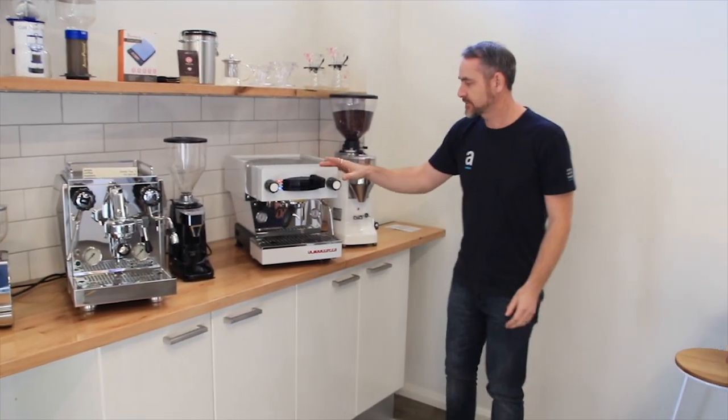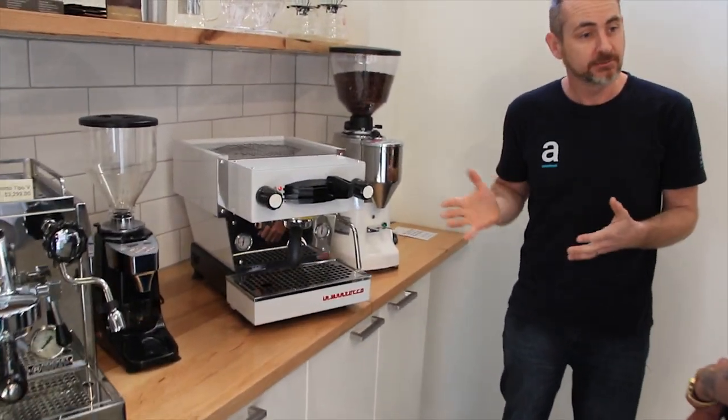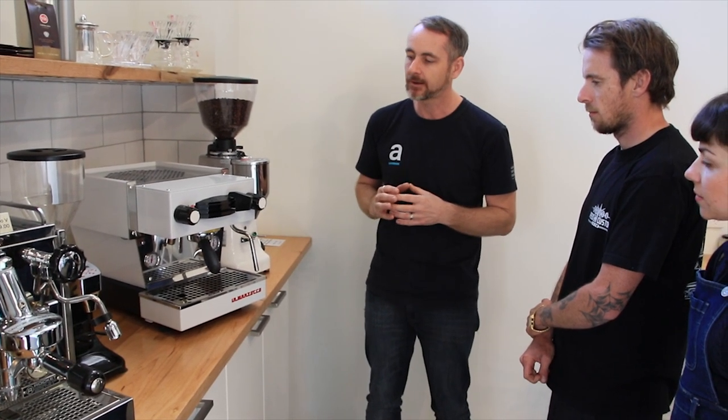So guys, this is the La Marzocco Linea Mini that we're looking at. It's a beautiful machine. It's an Italian made machine, and it is a double boiler. So it's nice and compact, isn't it? It's small, neat, tidy, it's got an amazing look to it, and it's only 10 amp power. Oh, sweet. Okay. Is that common in a coffee machine? No, not in this size.